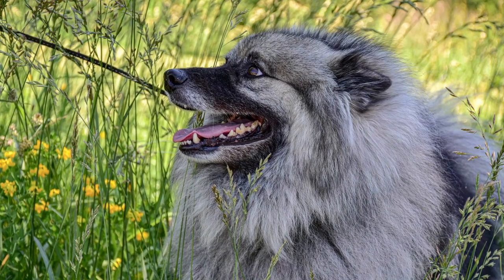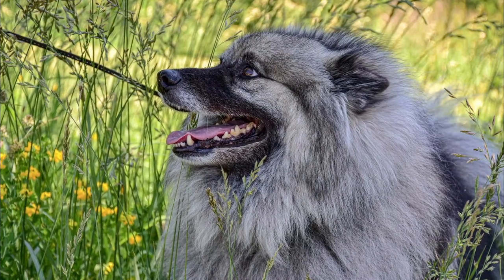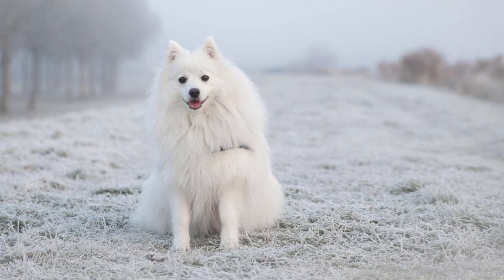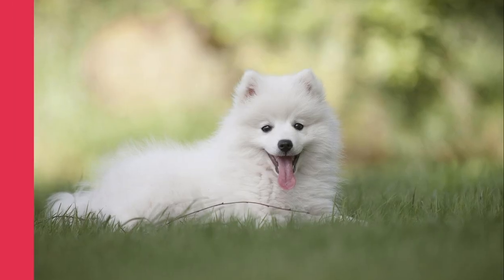If you're looking to start your family off with a dog, this is a great option because of how easily they are trained and they are the perfect size. They're small, but they're robust enough to hang with the family.